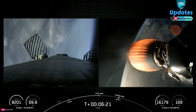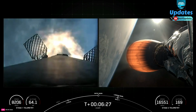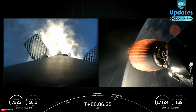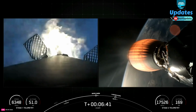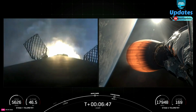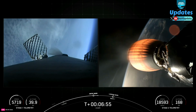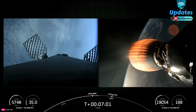One of the next major milestones we're tracking here is Stage 1 entry burn startup. There's confirmation that we have entry burn startup on board our first stage on the left-hand side of your screen. Stage 1 entry burn shutdown. There's confirmation of entry burn shutdown on the first stage, and with that we should have just about a minute until we hear SECO 1, or second engine cutoff 1, for the MVAC engine on board the second stage.